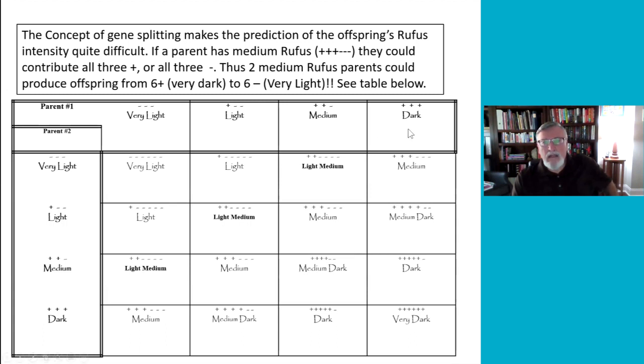This is a chart that, and I'm not going to apologize for it. I think if you've got this presentation, you might be able to print out some of these. The concept is that we can split these six. Rufus, if there are six places, parent one can be very light, and they can only contribute three. Remember that any rabbit can only offer half of what they have at the gene pair. Or in this case, since there are six places, they can only offer three. That's the way genetics works.